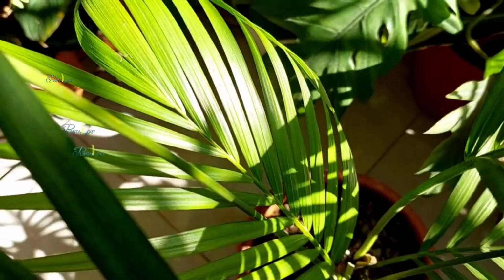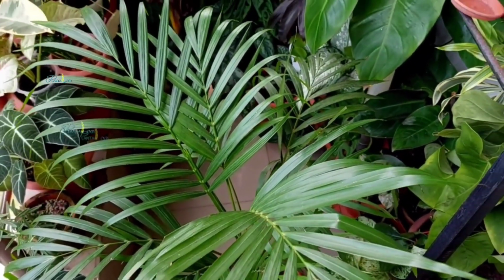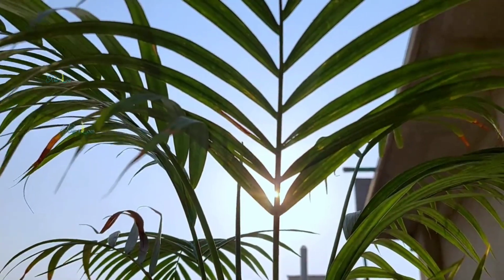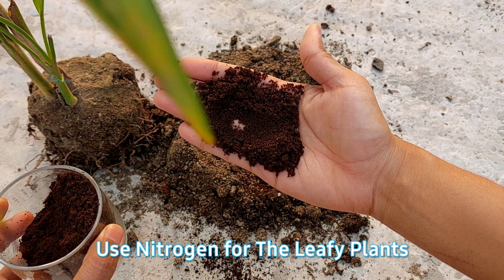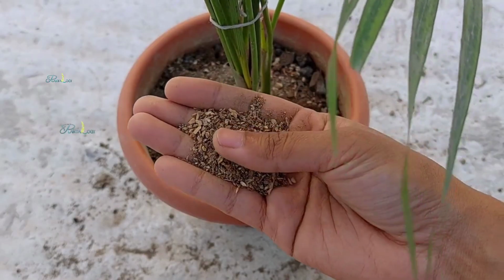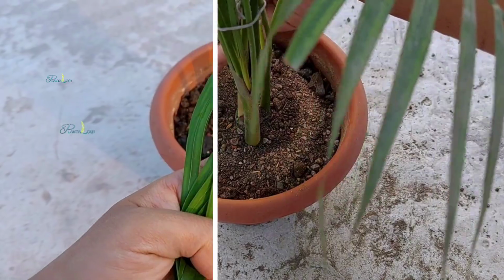This is an Areca palm, a higher light requiring plant, but it doesn't like direct sunlight exposure. Rather, it prefers bright indirect light exposure as well as being grown for its beautiful feathery leaves. Such plants require higher nitrogen-containing fertilizer along with other nutrients in a small proportion. Use leaf compost, fish meal, or cow manure to supply nitrogen as an organic form of fertilizer.